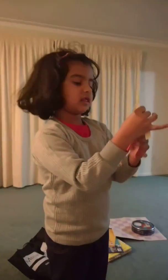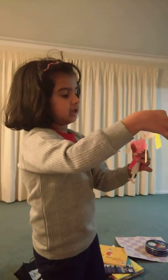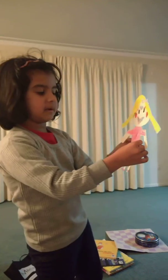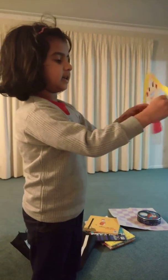It's nice and pink. I know, Goldilocks. She has yellow hair, kind of. So I put yellow hair, too. This is a skirt. Actually, it looks like a frog, but actually it's a skirt. And here, it's her hands.